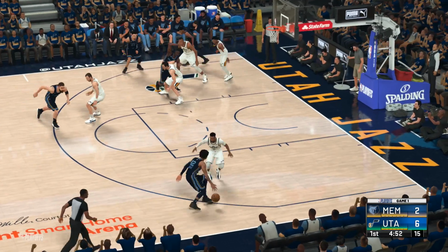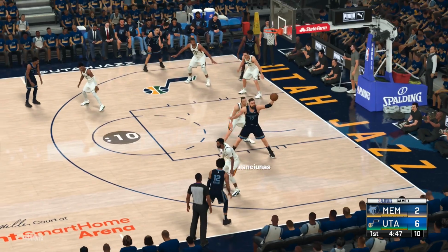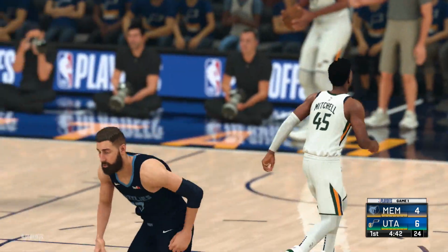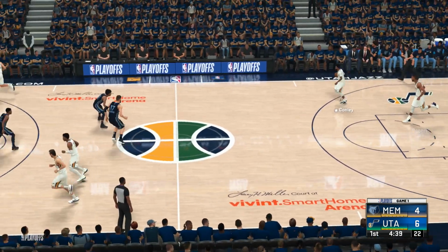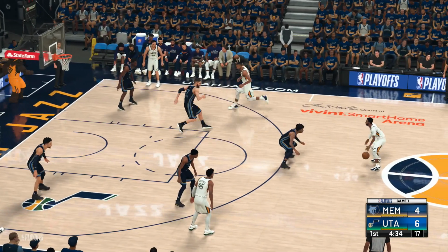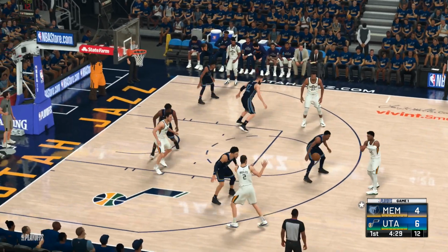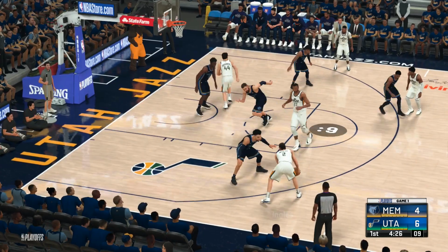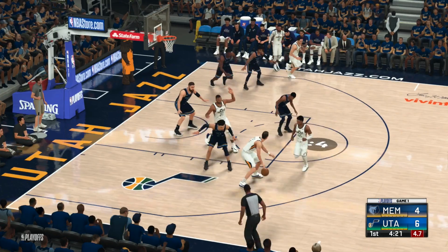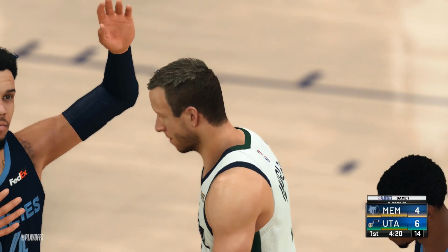Conley against Morant. And the pass to Valančiūnas. Over Ingles. And he gets that one to go off the front iron. Valančiūnas has a look from the mid-range. He is very comfortable taking it. And we're about a minute and a half into the first quarter. Gobert finds Mitchell. Ingles against Brooks. Shot clock at six. And there's a whistle. That goes on Dylan Brooks. That's his first foul.